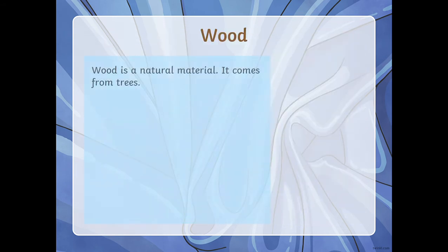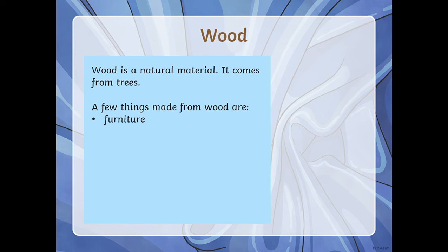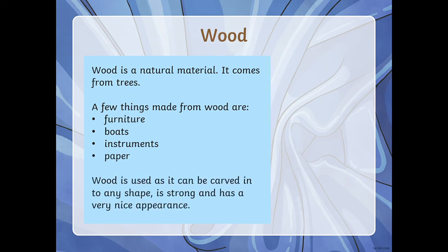Wood. Wood is a natural material. It comes from trees. A few things made from wood are furniture, boats, instruments, paper. Can you think of anything else that's made from wood? Have a look around in your house where you're sitting, see if you can see anything made out of wood. I'm looking, I can see my table, I can see my television stand, I can see a reindeer. I still haven't put that away since Christmas.